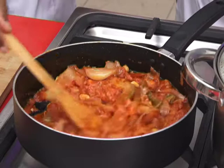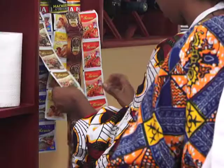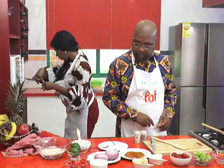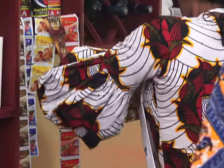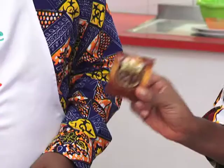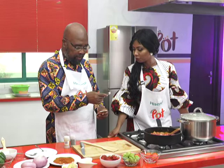Can you try the spice you mentioned? Sure. It's delicious. I've not tasted it. Okay, so Doc, there's the nutmeg powder. There's the chicken seasoning powder. And there's the Remy mixed spices seasoning powder. Which is your choice? I think I'll use the Remy. The mixed spices. Great.